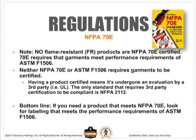When a garment or product is certified, it means it has undergone some sort of evaluation by a third party, an example of that being UL. The only standard that requires third-party certification to be compliant is NFPA 2112, which is a flash fire standard that isn't applicable to arc flash applications. So the bottom line: if you need a product that meets 70E, you need to look for garments labeled with ASTM 1506. Typically it will say that the product meets the performance requirements of ASTM 1506.